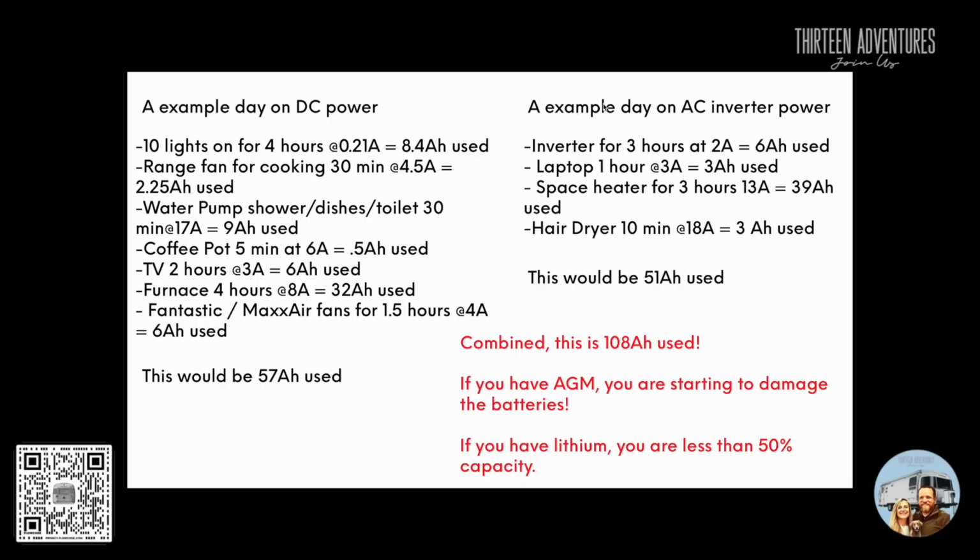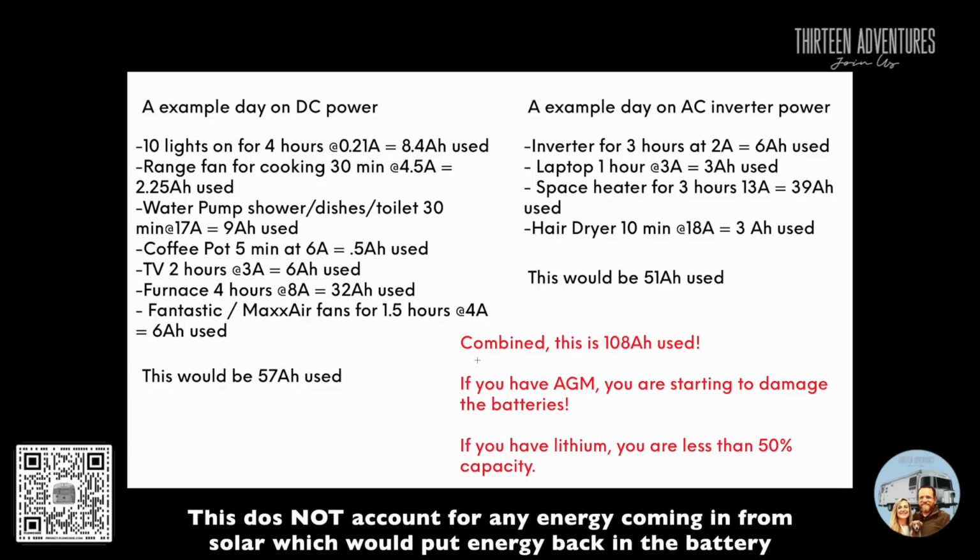If I turn my inverter on using these same things plus this kind of stuff, so my inverter being on, 6 amp hours used, a laptop, 1 hour charging it up, so 3 amp hours used, space heater for something, 39 amp hours used just for a few hours if I'm trying to run that space heater. Hair dryer for 10 minutes, this will be also 51 amp hours used. So combined, you have 108 amp hours used.